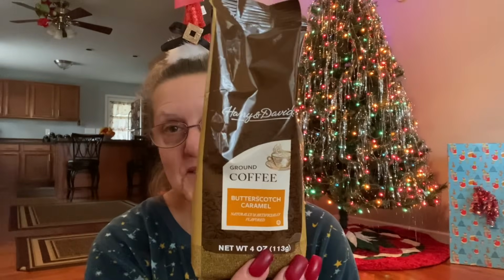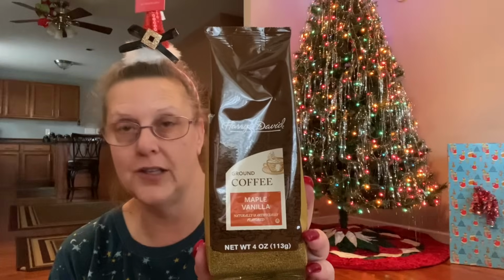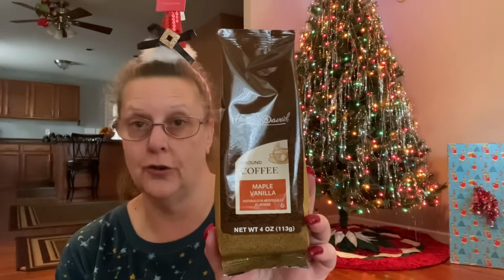The next one is butterscotch caramel. These are some crazy flavors. And if you're just starting a coffee bar in your home, what a perfect way to do it. Start it with sampler coffees and see what you like. The next one, maple vanilla. This is 4 ounces as well. These are some off the hook kinds of flavors for sure.